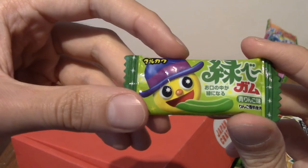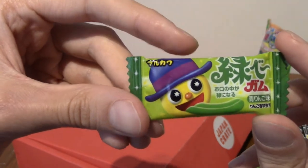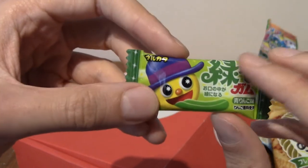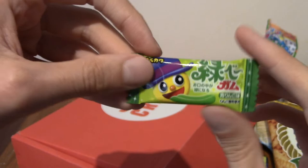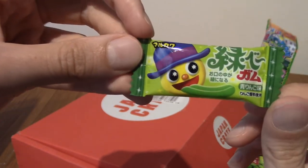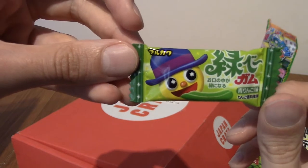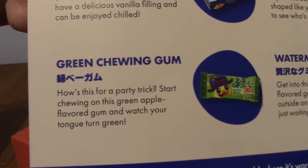Okay. I can't remember the name of this gum, but it says Gamu. So I'm guessing this is like... It's the same one that turns your tongue blue, but can you guess what colour it turns your tongue? It's probably green. Right, let's give it a look. This is green chewing gum. So it's green apple flavoured, and yes, it turns your tongue green.